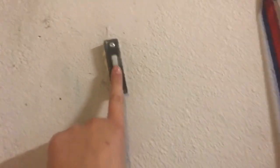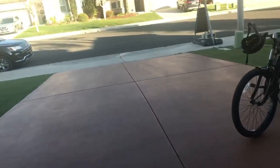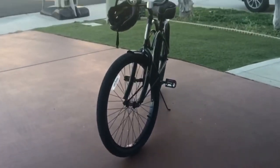So anyways, let's see the stuff. Garage door opening, commence. Oh, my bike's out here.